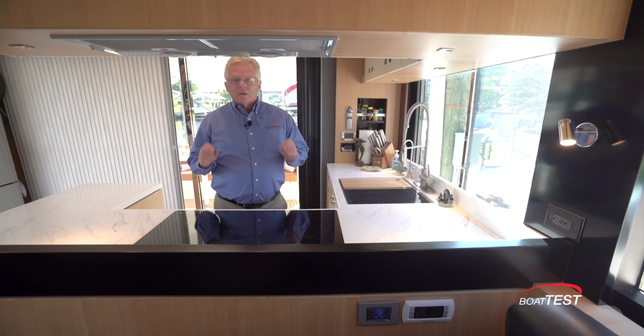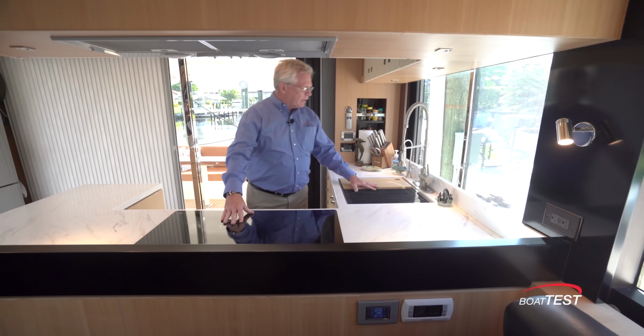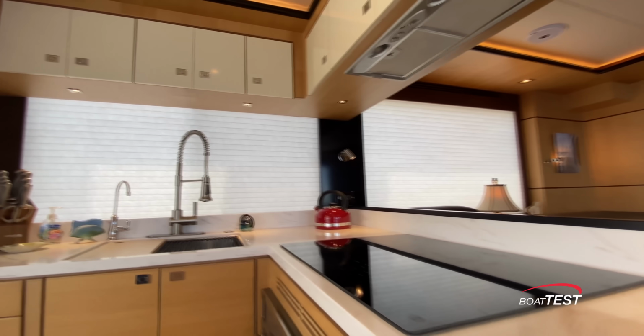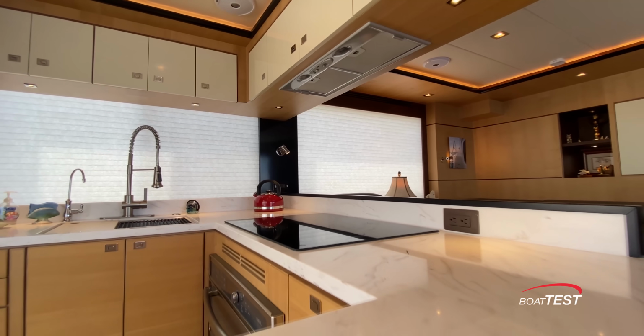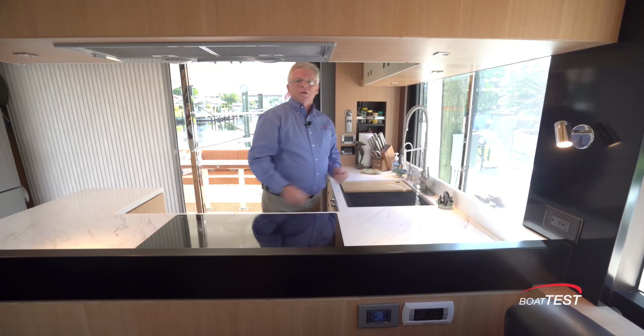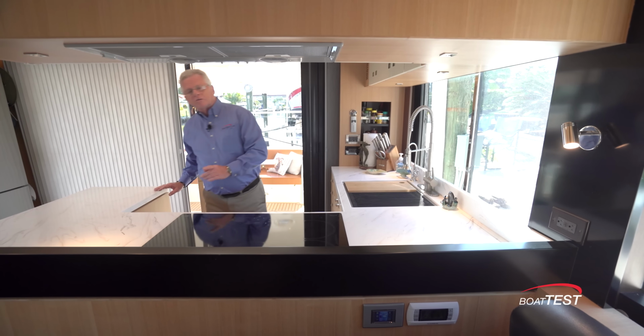One of the customized features that the couple that owns this boat picked was this cooktop and the sink were reversed. They decided that they were going to be entertaining people, and if they were cooking, they would rather be facing the people while they're cooking, and when it's time for dish duty, beautiful views. Secondly, no raised edges. The boat would normally come with those as standard.